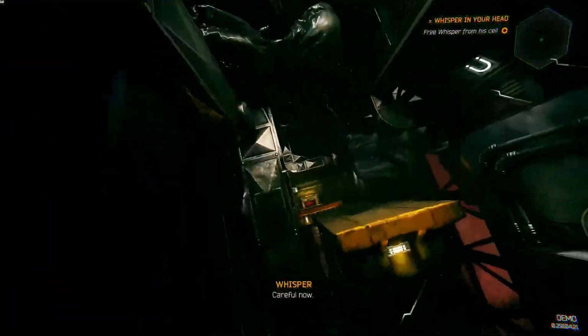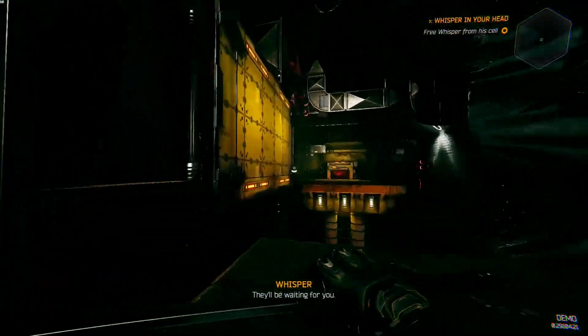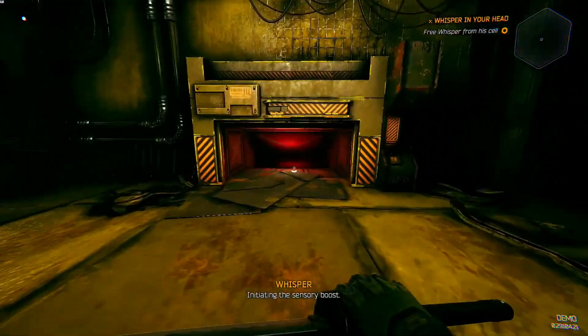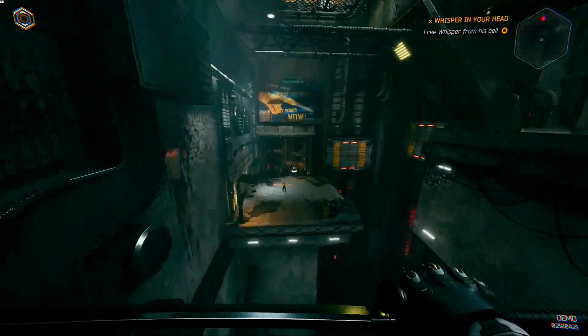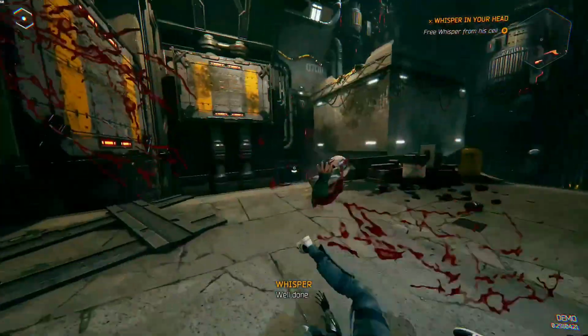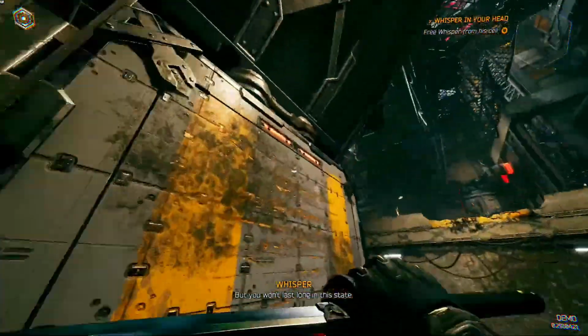$940. If you don't have that money, it's completely fine because there is another option on Amazon for the same PC with a worse processor, the i3-10100, but in this case you have 16 gigs of RAM at $815. So in this case you will only need to upgrade the storage, which you can do in the future. Another thing you can do is buy the better PC, the one with the 11th generation of the i5, and upgrade the RAM and storage later.